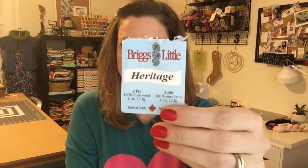So I did get some yarn from a company called Briggs & Little. This is what I think of as a super classic company and type of wool. It is made in Canada. All of the materials and wool are Canadian sourced and milled in Canada, so it's a purely Canadian product, which is really intriguing to me. It just looks really, really classic and homey and Canadian. So I was excited about it.